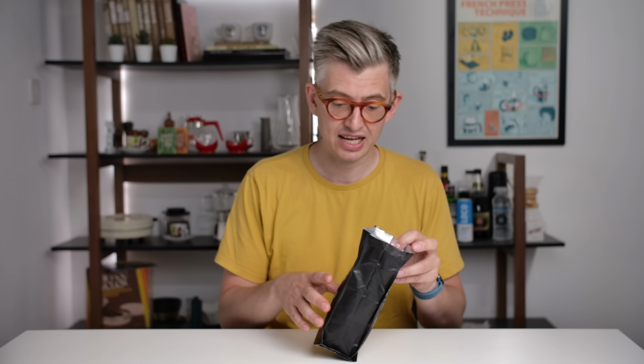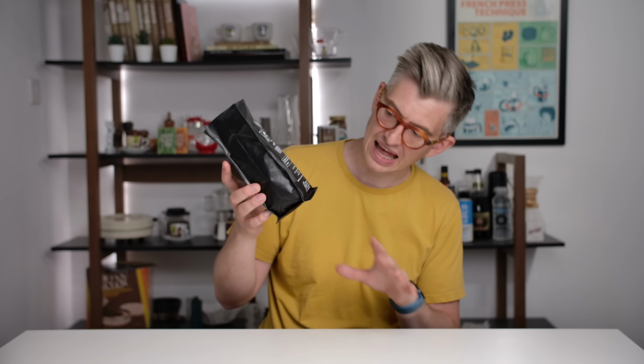There's no roast date on the bag anywhere. There's no batch numbers. There's no anything. For someone like me, that's a concern because you could never really do a product recall effectively or anything like that. You wouldn't really have the QC insight of having batch codes and roast dates and all that kind of stuff. So I don't know when this was roasted.